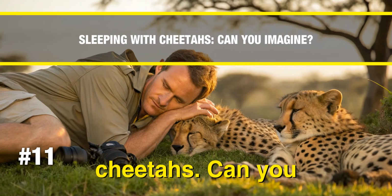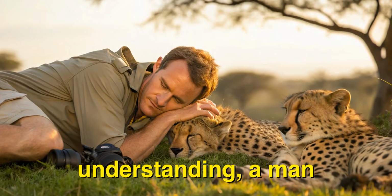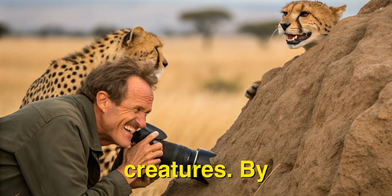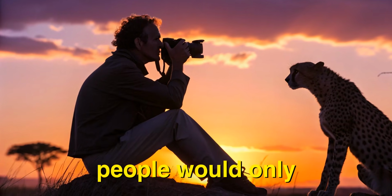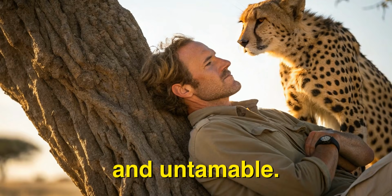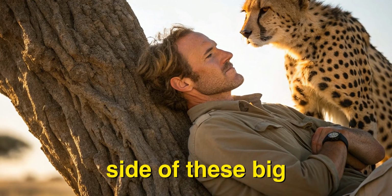Sleeping with cheetahs. Can you imagine? In an incredible display of trust and understanding, a man in South Africa has taken an extraordinary approach to connect with these magnificent creatures. By sleeping alongside cheetahs, he creates a bond that most people would only dream of. Cheetahs, known for their speed and grace, are often seen as wild and untamable. However, this unique relationship showcases the softer side of these big cats.